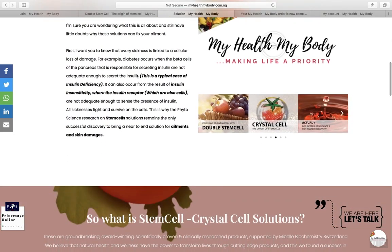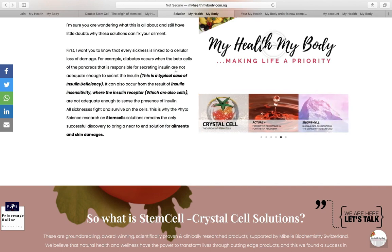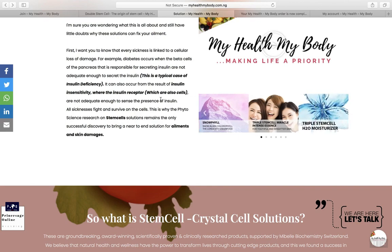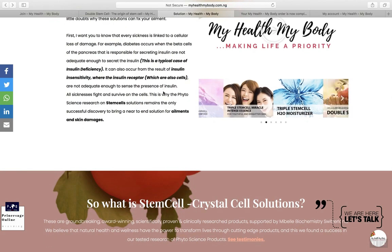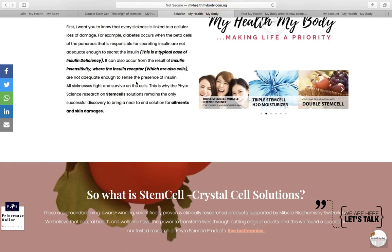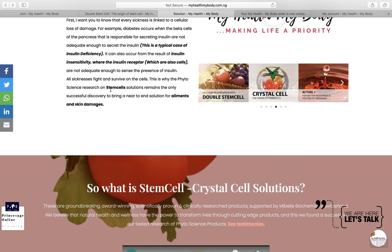For example, diabetes occurs when the beta cells of the pancreas that are responsible for secreting insulin are not adequate enough to secrete the insulin. This is a typical case of this thing. What you're trying to do here is to show the person that you really understand, and that everything you said is still medically proven. It can also occur from insulin insensitivity, where the insulin receptors, which are also cells, are not adequate enough to sense the presence of insulin. All sicknesses fight and survive on the cell. This is why whatever solution you're providing remains the only successful way to bring it to an end.